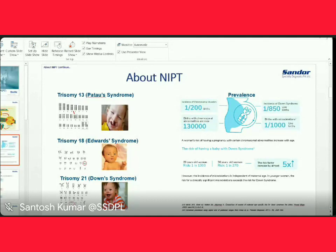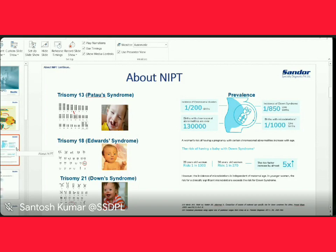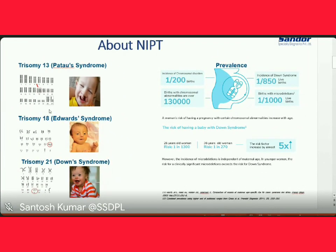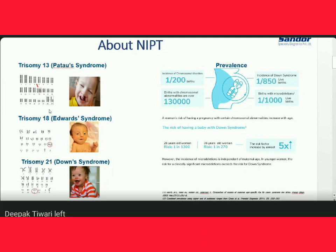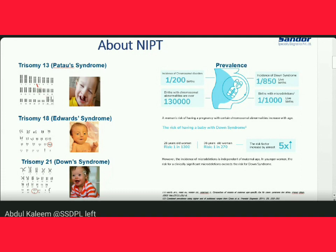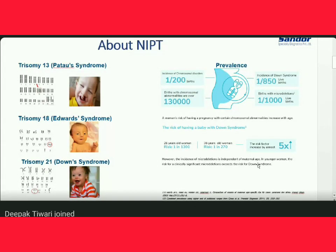Okay. So everyone can see this third slide, NIPT prevalence. Okay. So I was explaining the consequences if we are not getting tested for this test. These are the three consequences I've shown you for NIPT if it has not been done, and I will explain the prevalence. So there is a prevalence if this test is not performed.